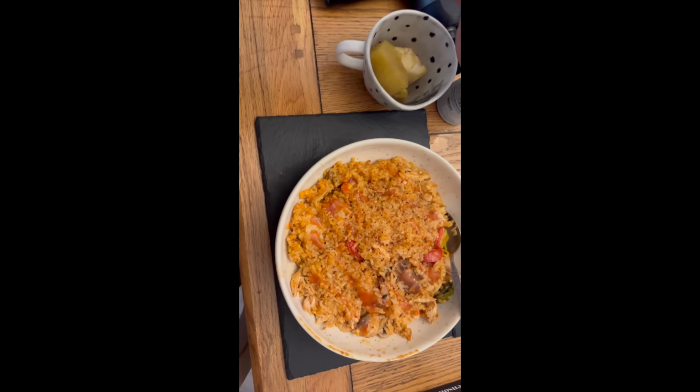I do the majority of my work before my meal 1, but then obviously there's lots of other bits like phone replies, etc. to do afterwards as well. Right, here we have it. Pre-workout meal's going down.